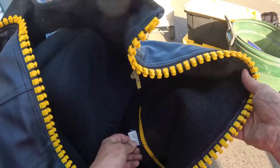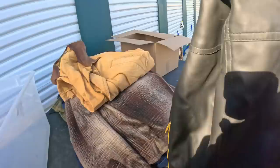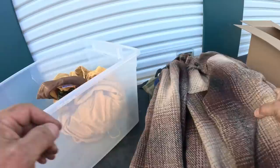PVC is the exterior, mostly. Size large. That is really interesting. It's a little bit of separation on the collar right there. I wouldn't even say that's a big deal. That is a really interesting jacket right there. Okay, that's something that we put aside. This stuff, it's a couple pieces that are neat, but the overalls, I'm tempted, but they're covered in dog hair and they feel like work clothes. I'll just let them go to the market.